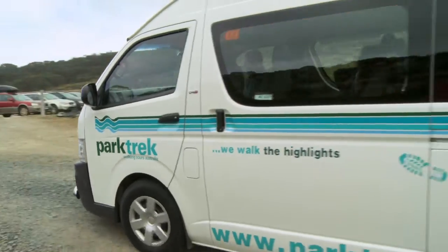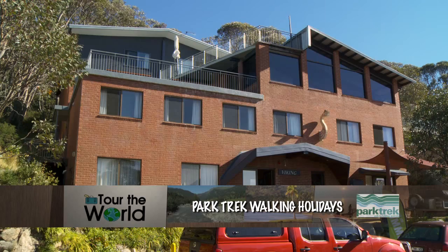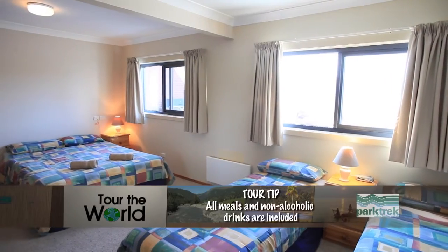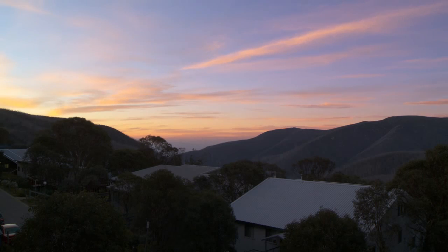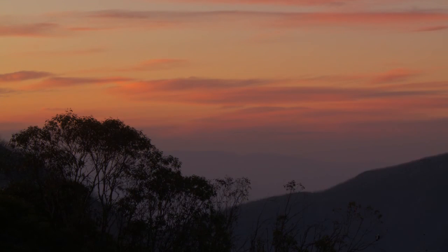Falls Creek is located roughly 5 hours drive from Melbourne. Transport, accommodation and all meals are included on this tour. We're staying at the Viking Ski Lodge, which is clean and comfortable. The view of the sunset over the village and Alps is amazing. Once we're all settled in, I catch up with our guides Anne and Rochelle to find out more about Park Trek.